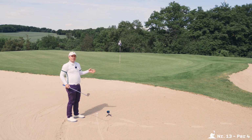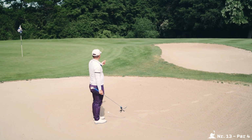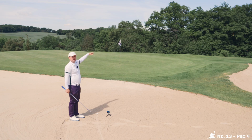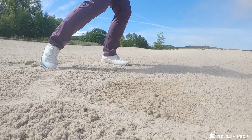So unfortunately I ended in the left bunker. I personally prefer the left side because I'm not afraid of bunkers. I am afraid if you overclub the green to the right side because it's steep down there, it's deep rough, and getting this one up to the green again is not very good. Bite!